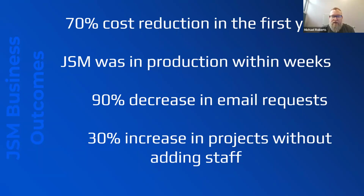And another company saw a decrease of 90% in the number of inbound email requests they had because they utilized the knowledge base to help customers self-serve. So that's how important that self-service component can be. And lastly, another client saw a 30% decrease in projects without adding additional staff.